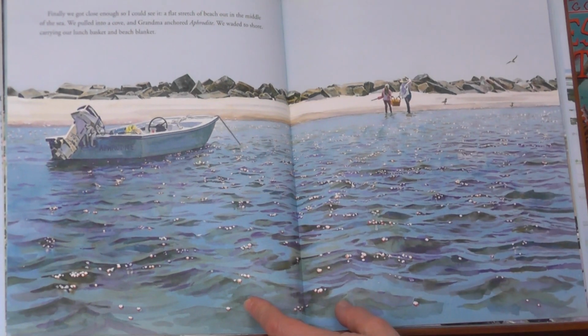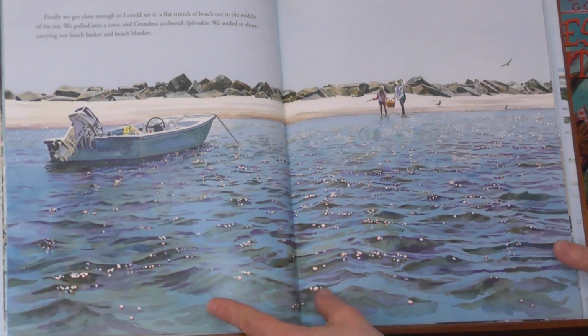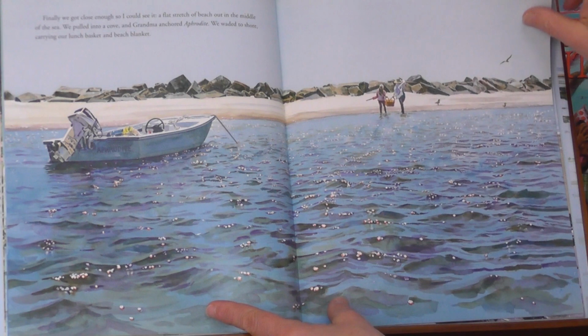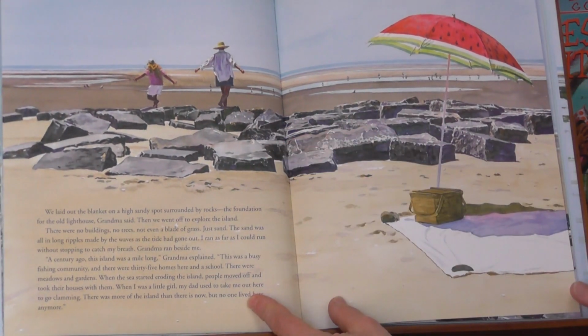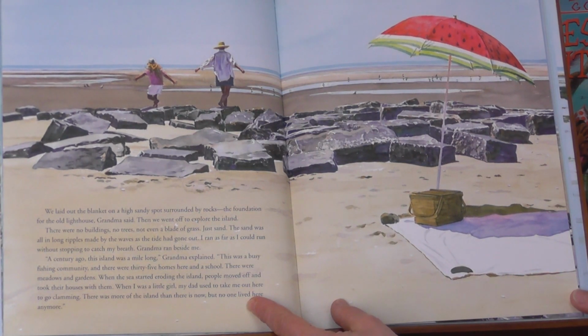Finally, we got close enough so I could see it, a flat stretch of beach out in the middle of the sea. We pulled into a cove and Grandma anchored Aphrodite. We waded to shore carrying our lunch basket and beach blanket. We laid out the blanket on a high sandy spot surrounded by rocks, the foundation for the old lighthouse, Grandma said. Then we went off to explore the island.